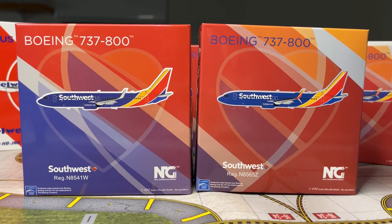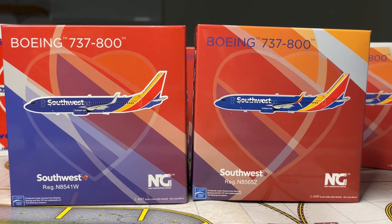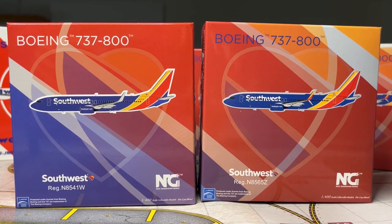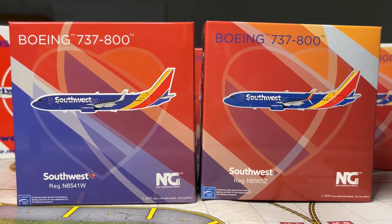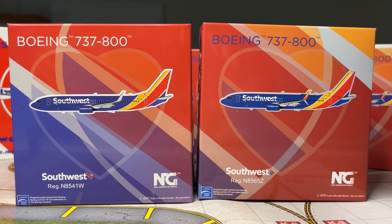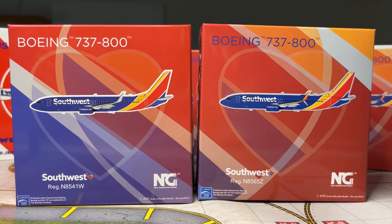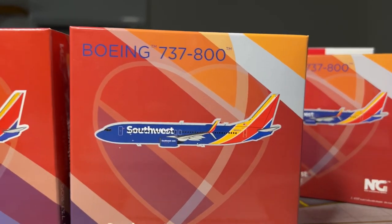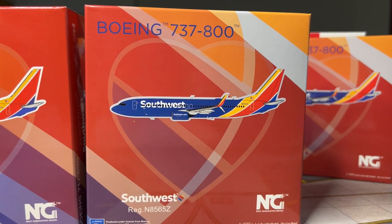So the boxes of the gray winglet and split skimmer version do come together to form this beautiful heart image. And man, this is flat out beautiful. The boxes of both these models are very similar to the previous Southwest heart release from NG Models. Yes, I do have two of the previous release, and I can confirm the boxes are fairly similar. So we'll start with the split skimmer box, then go to the gray winglet box.